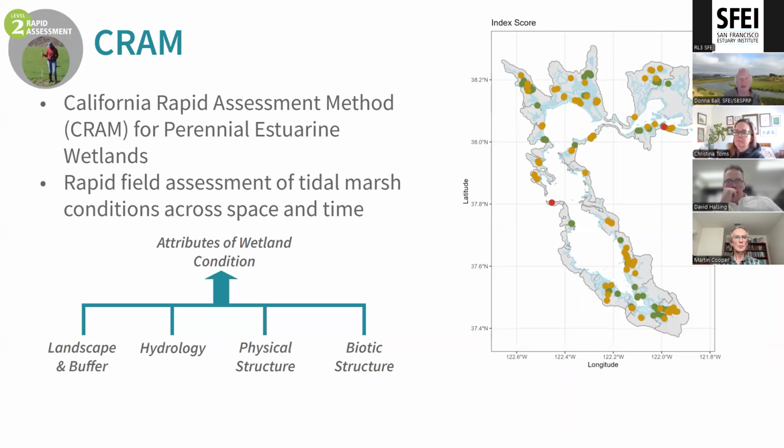Christina briefly showed a slide of CRAM, the California Rapid Assessment Method. It's a method to quickly assess condition at marshes, and a number of sites were installed last fall that include our restoration project sites as well as sites adjacent to ours. These are a way for us to do a quick assessment on the metrics, on the attributes you see pertaining to landscape and buffer, hydrology, physical structure, and biotic structure.